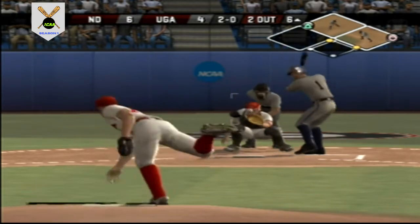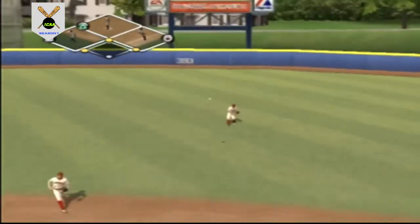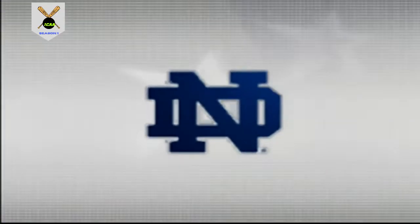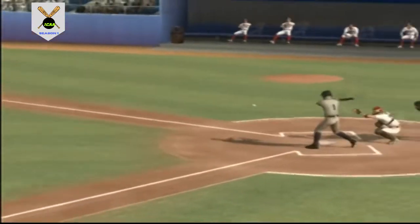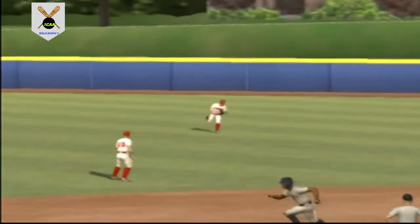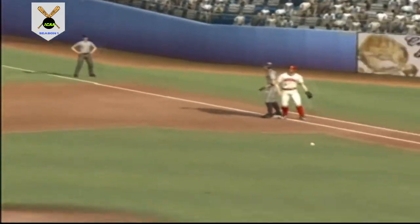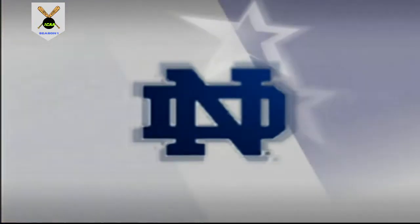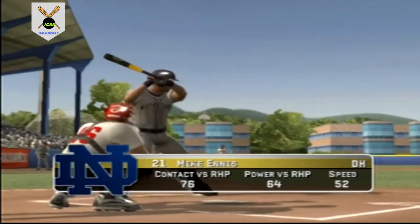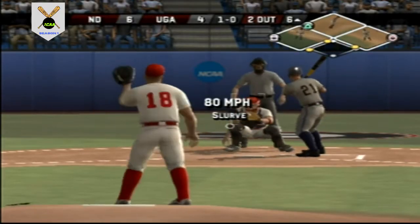Two balls, no strikes. Line drive to right field. He's on with a single. It's a great job of hitting. He got his hand started early and ripped that ball to right for a single. Number one is on with a single, and there's two away. Number 21 is digging in. A little bit low.